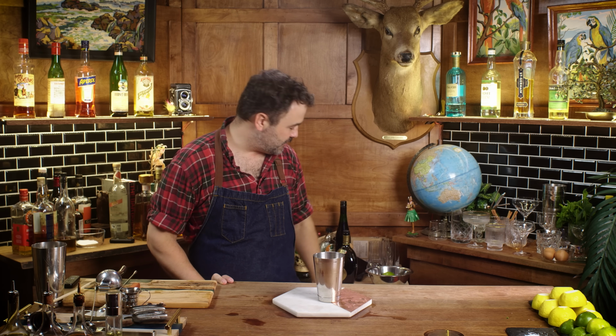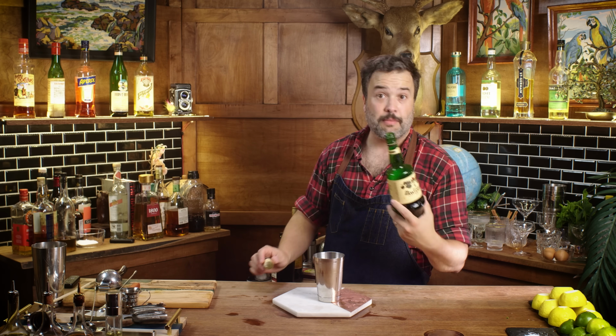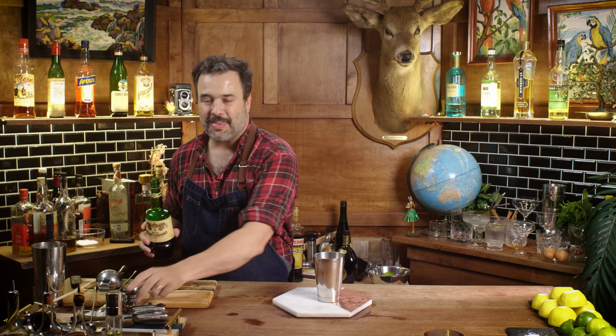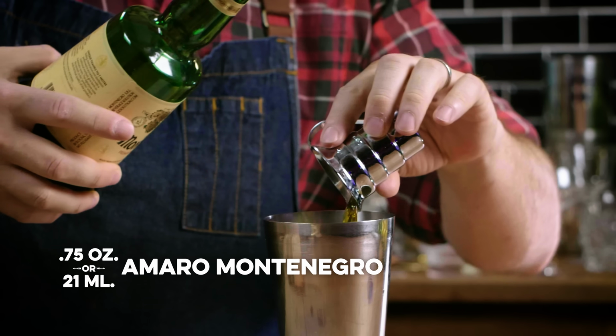Let's see. There's, of course, chartreuse. What else did I bring? I brought Amaro Montenegro. I think Amaro Montenegro will be fine. I think that that's like kind of the whole point here, is that anything we grab should basically work. So 3/4 of an ounce of Amaro Montenegro. Don't overthink it.